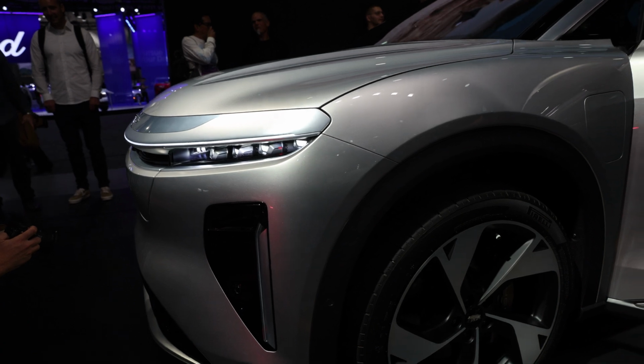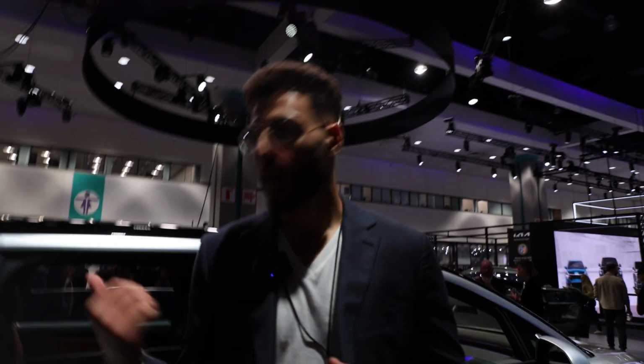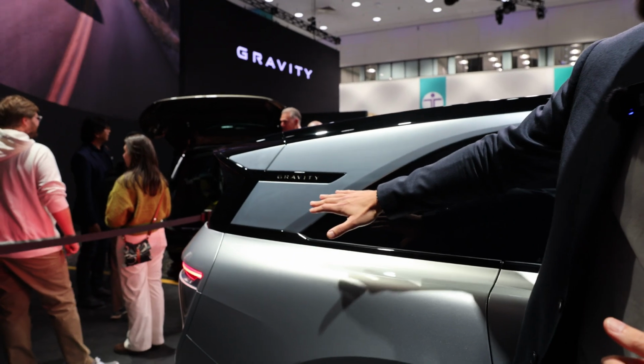As we go look at the side, the wheels are sick. Now I will say, it starts at $80,000. This one's definitely a very high spec because it's obviously being showcased. I'm thinking 130 to 150 is probably the price point of this exact trim. But you can see it says Gravity over here on the side.